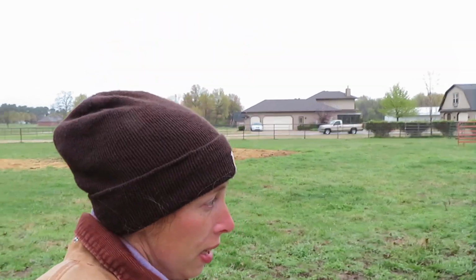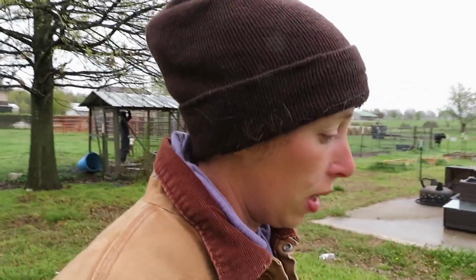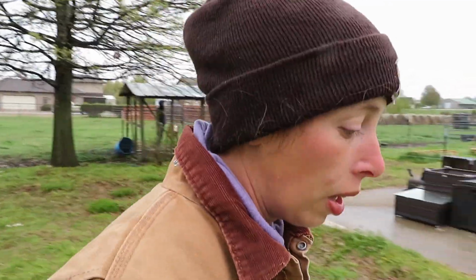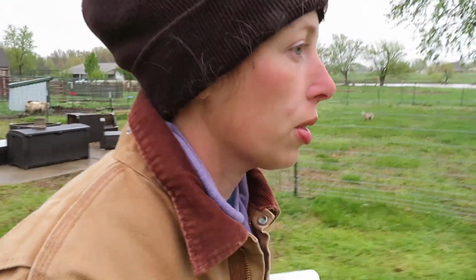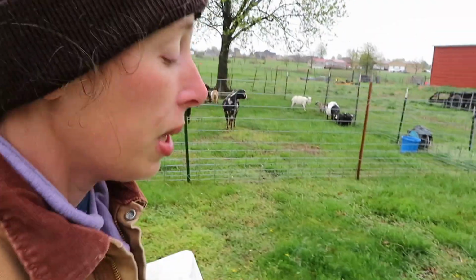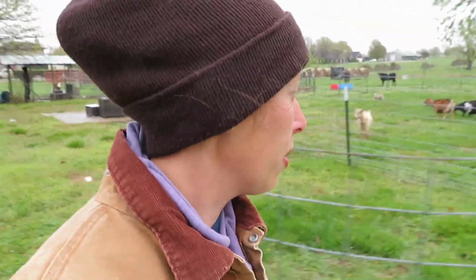I'm lucky if the bottle stays in the bottle holder these days. He generally likes to kind of knock it off, and then I have to reach in and get it, and it's gross and dirty, but I'm gonna keep them in the small pen for now.